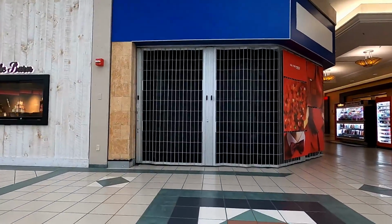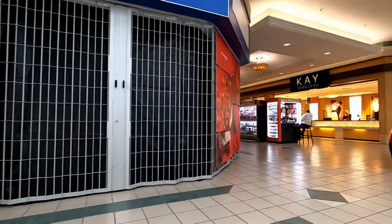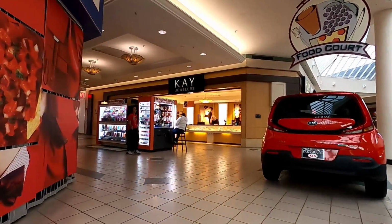That fountain just ties the whole mall together, doesn't it? And the elevator, too.